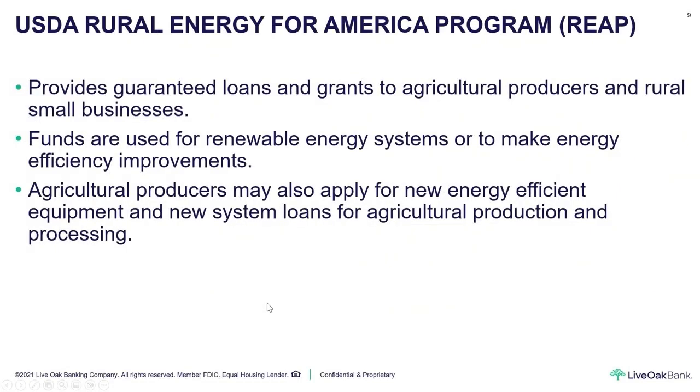So I wanted to focus most of my time on the USDA Rural Energy for America program, the REAP program. It provides guaranteed loans and grants to agricultural producers and rural small businesses. And the funds are to be used for renewable energy systems or to make energy efficiency improvements. And I know today we're talking specifically about anaerobic digesters, but this may be beneficial to some of you farmers for the other grants or loan programs that may be available to make energy efficiency or other improvements on your farm.